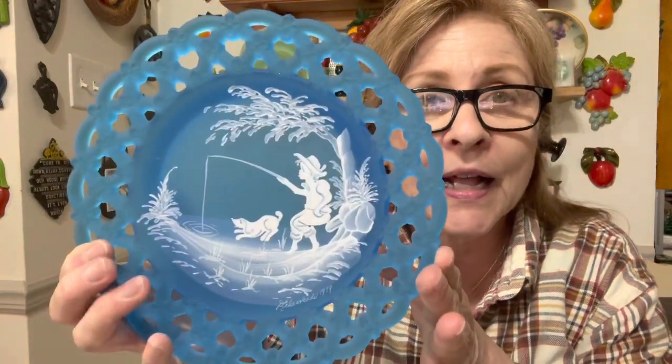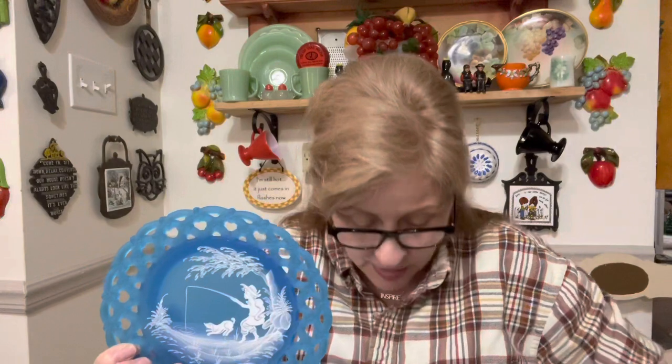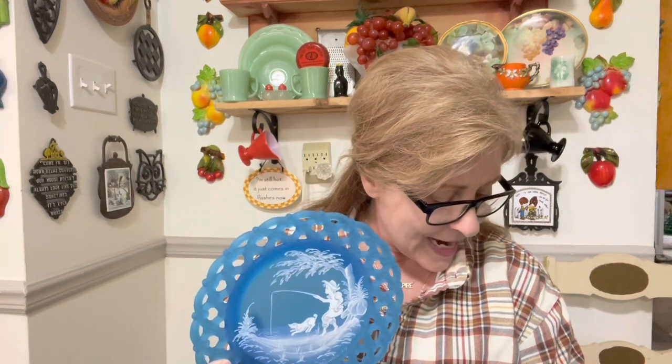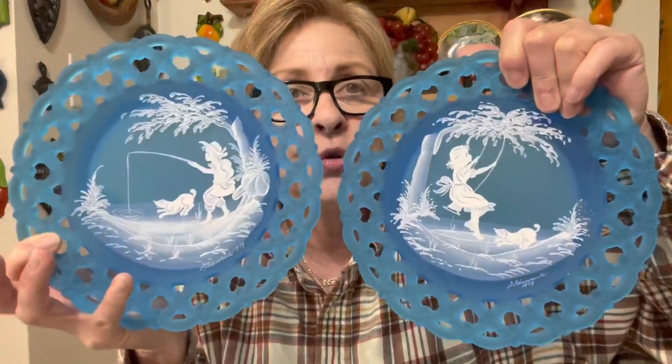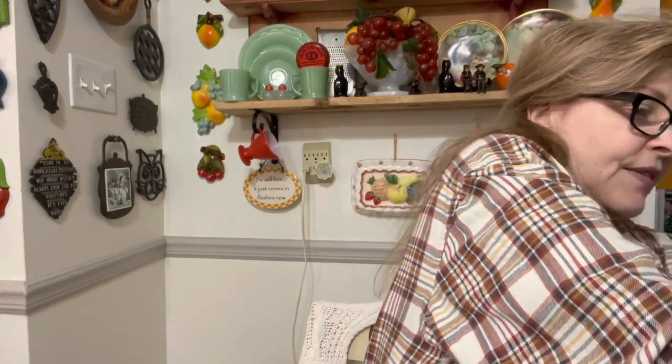I got this set of Westmoreland. Look at this with the Mary McGregor. Now, they were painted by D. Etchenwade, 1979. It looks like Mary McGregor, but it is not. And they are signed, and they are absolutely stunning. Oh my gosh. Beautiful, beautiful. All right, so I'm just gonna set that over there out of my way.